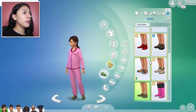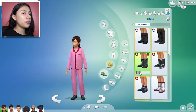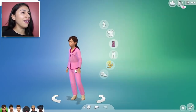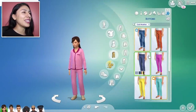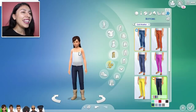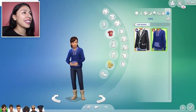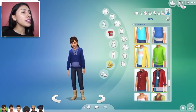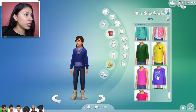We could definitely do some boots. But I feel like if we do boots, I want to do these instead. Or maybe like some Ugg boots. Oh, yes. Our daughter is going to be very fashionable. Yes, girl. You rock those Ugg boots. And now we just need a nice, warm, cozy sweater. And that is it. We're done.